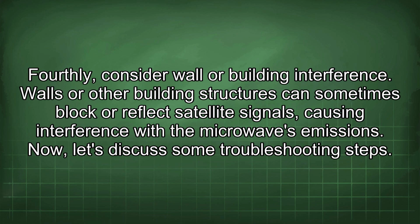Fourthly, consider wall or building interference. Walls or other building structures can sometimes block or reflect satellite signals, causing interference with the microwave's emissions.